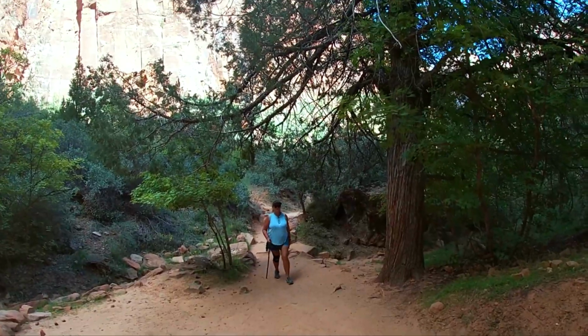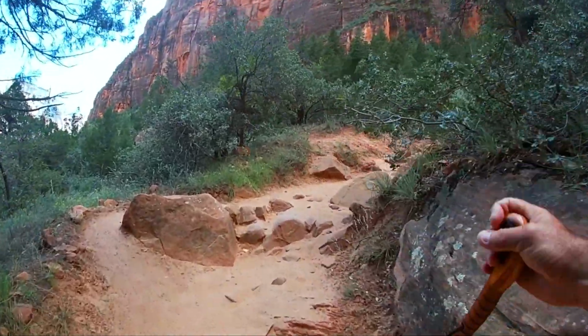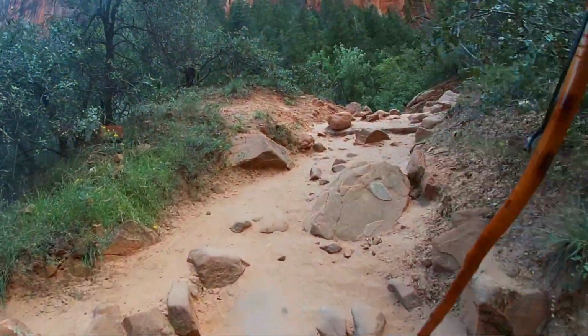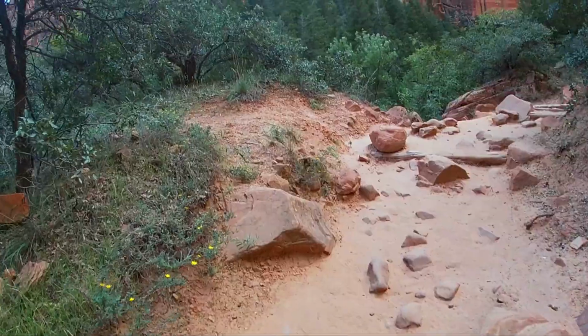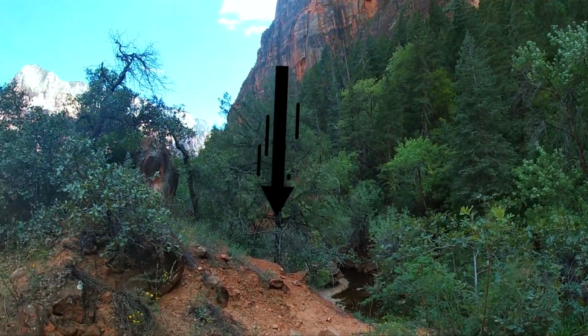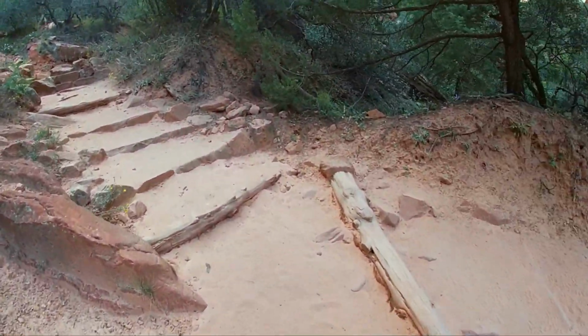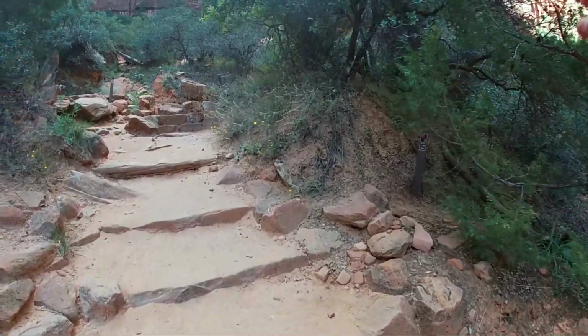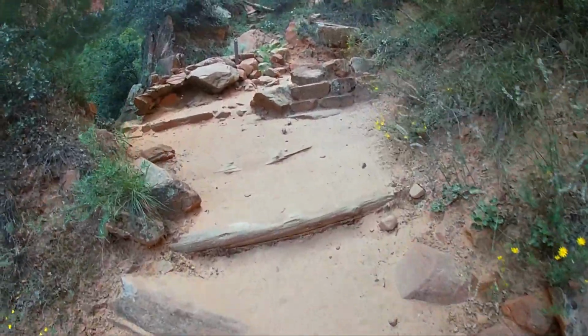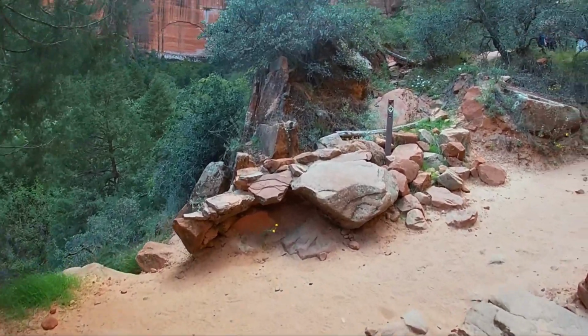Come on. You got this. Oh, I got it. I'm guessing that is the runoff from the upper pools down there. And this is where you either make your left or you make a right. No, actually it just says stick to the trail.